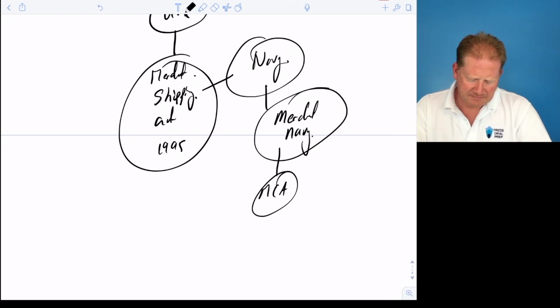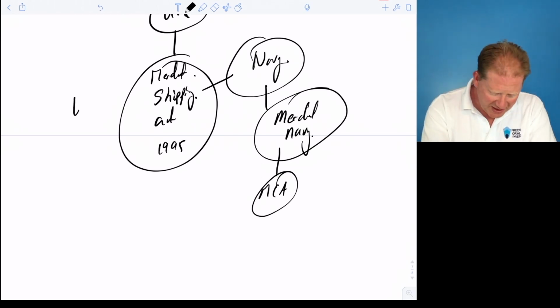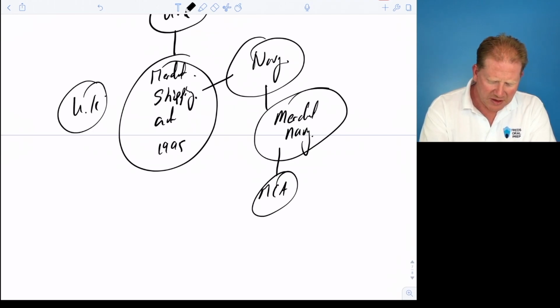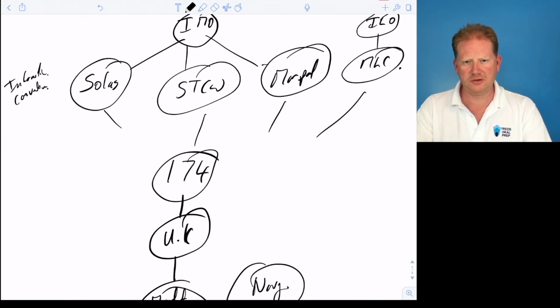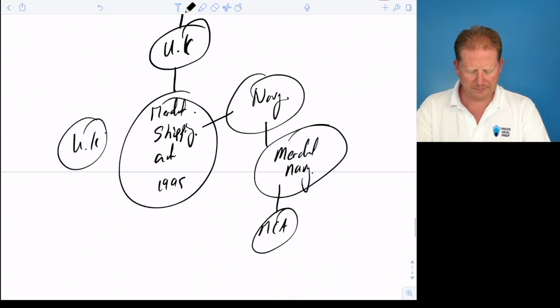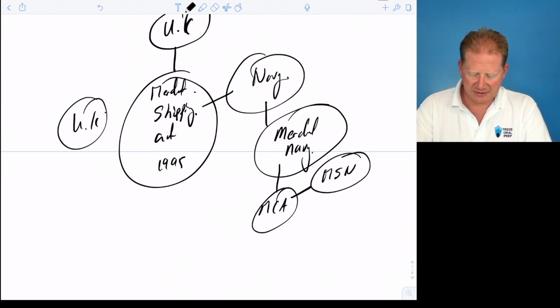So the MCA are required to enforce national law. The UK is required to enforce international conventions, international law. So the UK makes sure it complies with international conventions, and the MCA then requests that its fleet comply via MSNs. That is mandatory information that must be complied with under UK legislation.